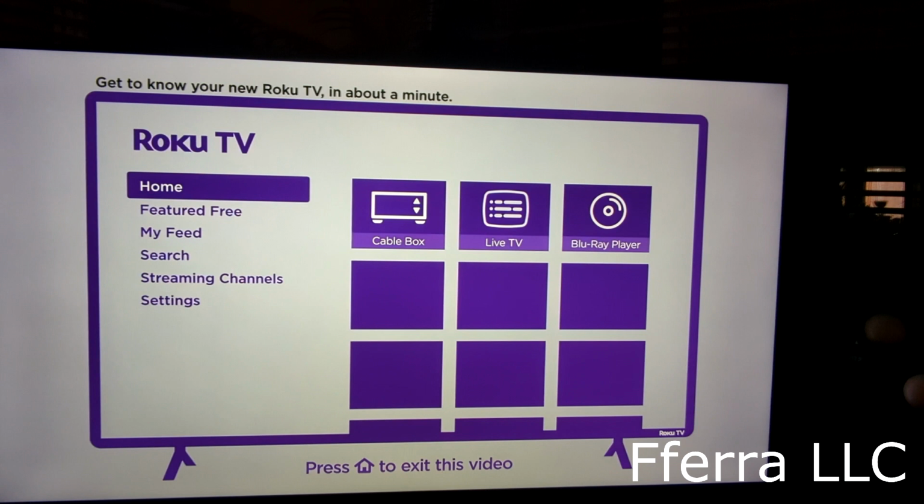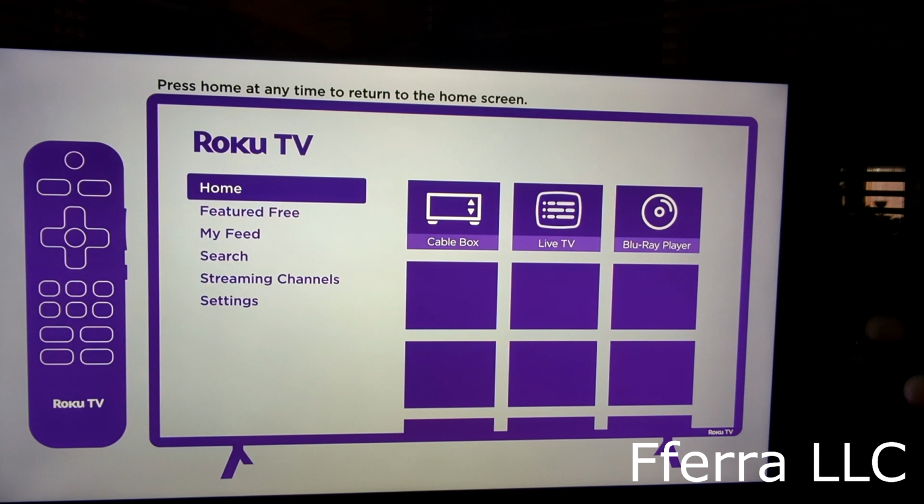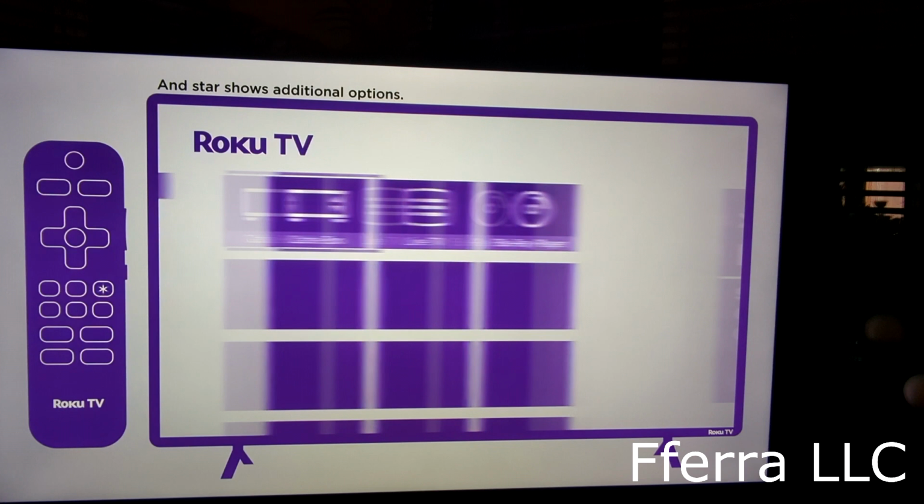We will start with your remote. Press home at any time to return to the home screen. Back always returns to the previous screen. And star shows additional options.